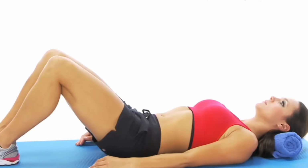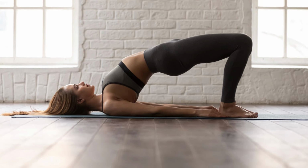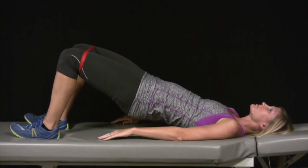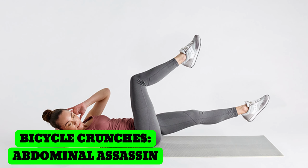This exercise helps strengthen and tone the glutes while also working the lower back and core, making it essential for a balanced workout routine. Consistent practice of glute bridges can also help alleviate lower back pain and improve your overall hip mobility. Bicycle crunches, abdominal assassin.